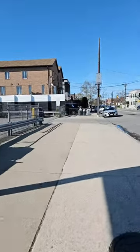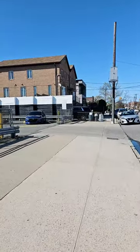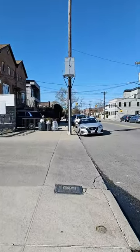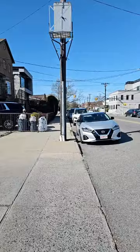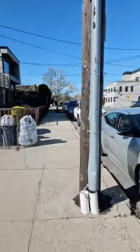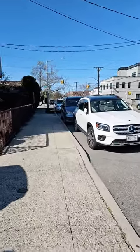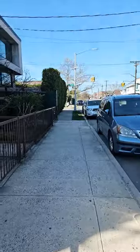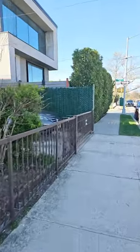Okay, so I just made a left onto Avenue T from Flatbush Avenue. It is my first time walking Avenue T, you see? So that's why we're exploring this. The last time we did walk on Avenue U, and we walked all the way to the MTA metro station at East 15th Street or 15th Street. But this is a very pretty neighborhood, nice homes.